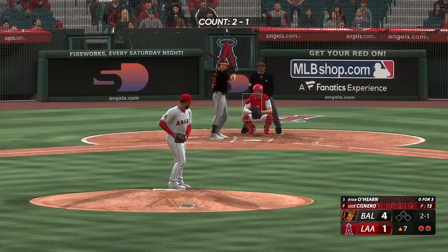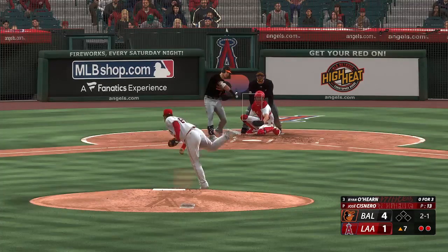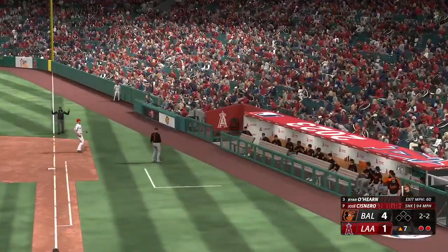So next to hit for Baltimore, Ryan O'Hearn. 2-1 now. He swings and fouls one off.